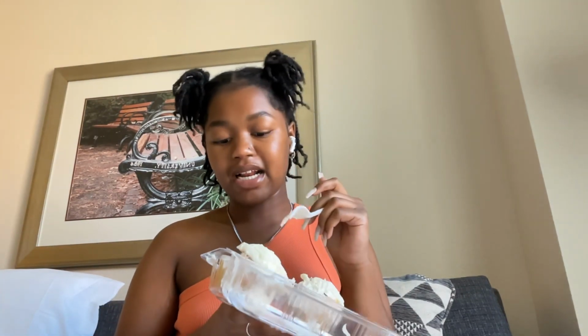The peach cobbler? Oh, I'm going to give it a 10 out of 10. Y'all, the peach cobbler is so good. It tastes so good. It's got that little hint of cinnamon, but it still tastes peachy. And like the batter, what is it?